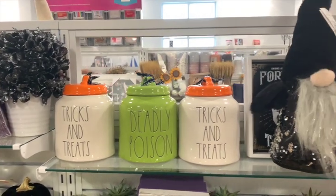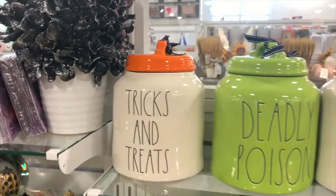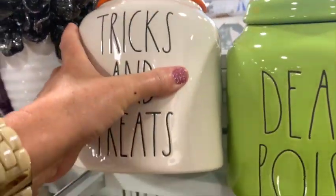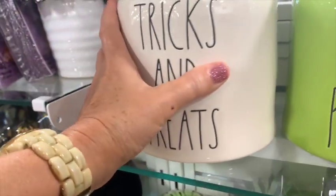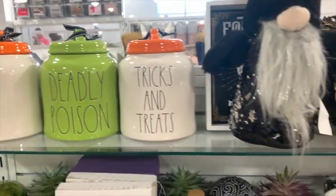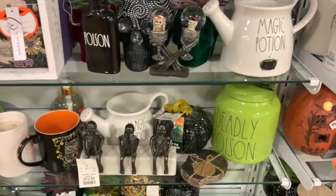Well, I'm over here at checkout and you have tricks and treats. You got deadly poison. You got another canister over here, tricks and treat. I think these are priced $19.99. Let's see. The bigger ones are $24.99. So $24.99 on those. And then down here you have magical potion. Another deadly poison down here.